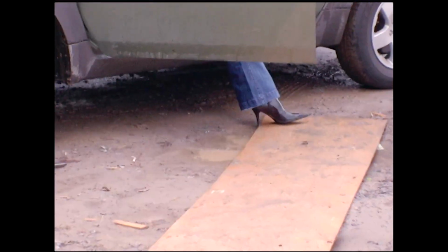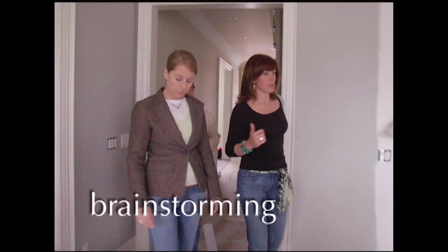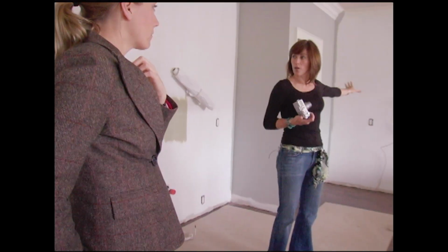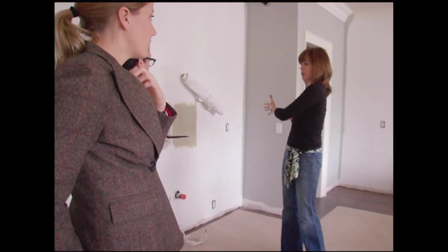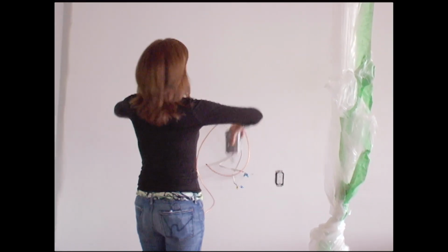Oh man, wrong shoes again. I want to just do a little bit of brainstorming here. I think it would be better if the refrigerator was tucked in the corner. Okay. Because if you put a refrigerator here, this is a really short space. Then there's not room for your area of countertop. Absolutely.